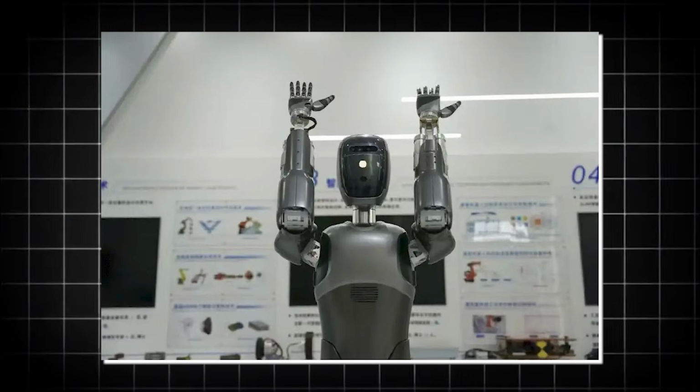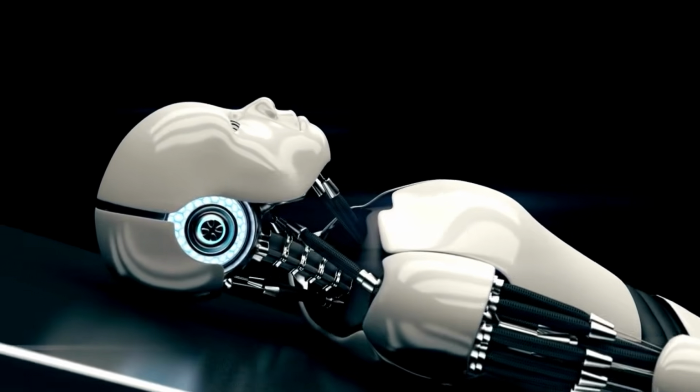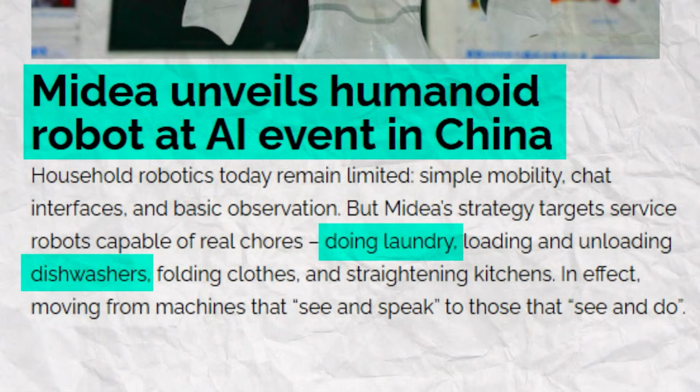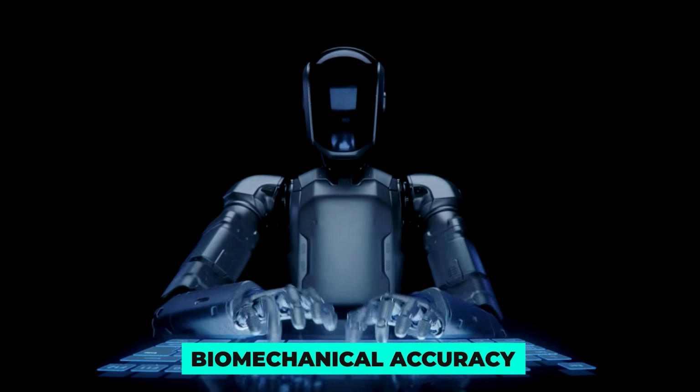The torso and limbs integrate multi-joint kinematics, likely combining brushless actuators with closed-loop control for precise movement during household chores. Whether it's folding laundry or loading a dishwasher, Meila is engineered for biomechanical accuracy, not just basic automation.